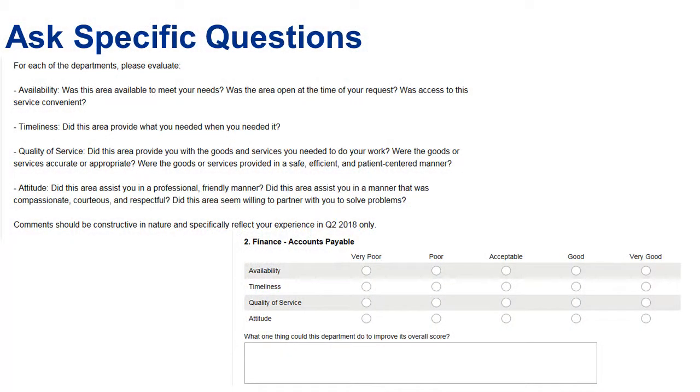So when we ask the questions, we're talking about the level of service that we're providing to them. So we're talking about the availability of our people, the timeliness, the quality, and we ask the same questions of each department. And when you get the answers back, sometimes they're amusing and sometimes they're not. Sometimes you'll find out that the answers really don't relate to you.